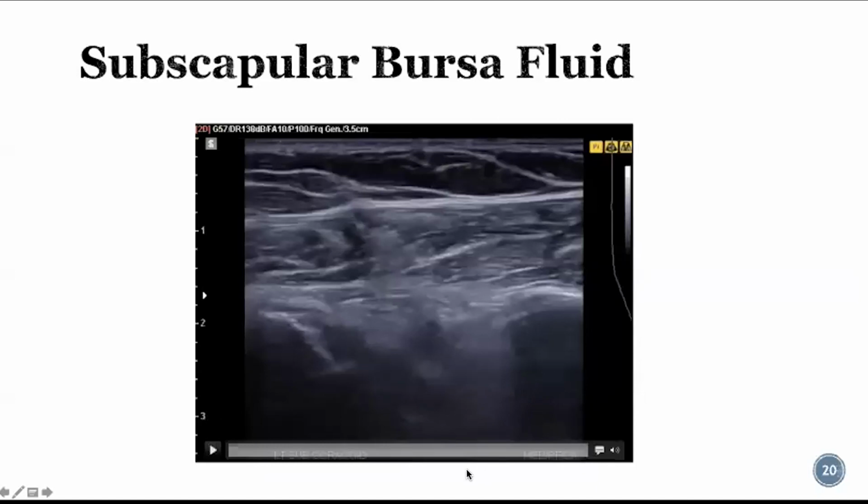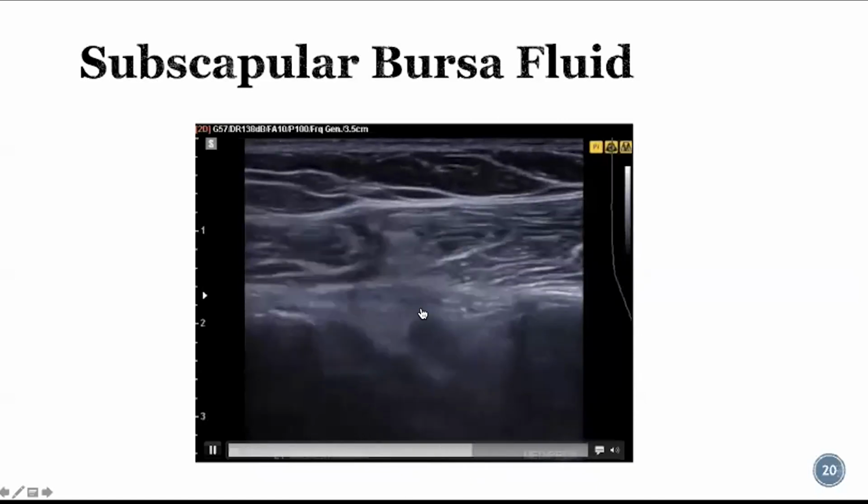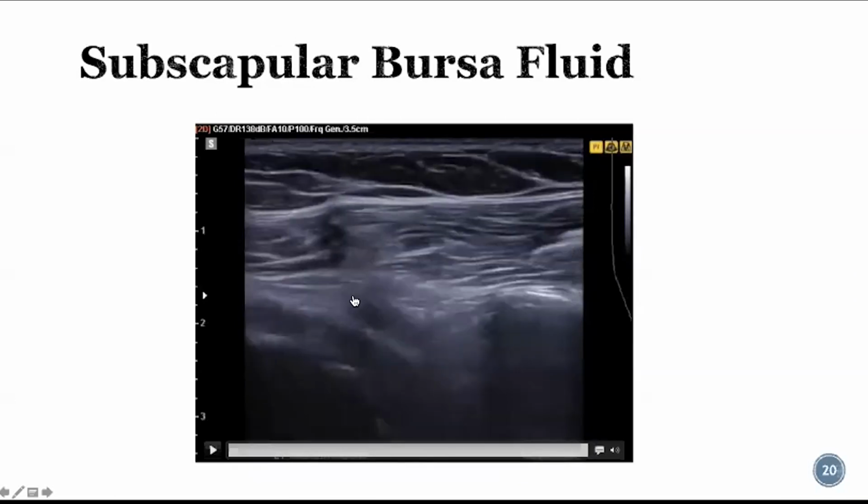And then in that same patient, you notice this anechoic region here, and that is some fluid within the subcoracoid bursa. Whenever I see this, I worry about, is there a full thickness tear of the subscapularis? And that bursa can communicate with the joint in a small number of patients. So you also want to make sure that you're evaluating the intra-articular joint.